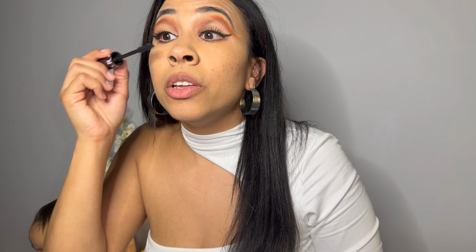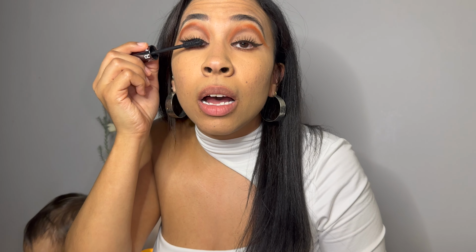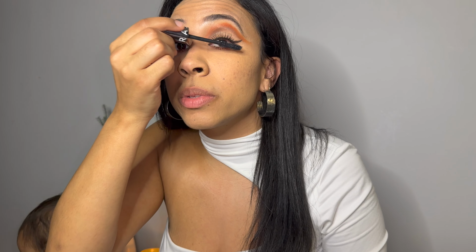And then whenever I put my false lashes on, I use mascara and I just put it right at the bottom because you want to connect your false lashes with your real lashes. You want it to look natural. I don't bring it all the way up to the top just because I feel like the lashes are already so long. Let's go ahead and do some bronzer.